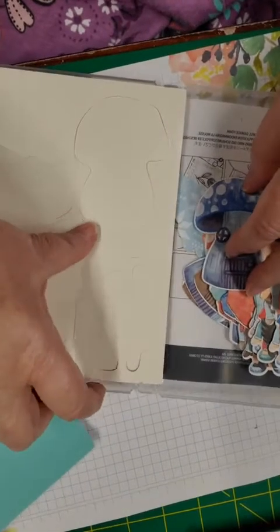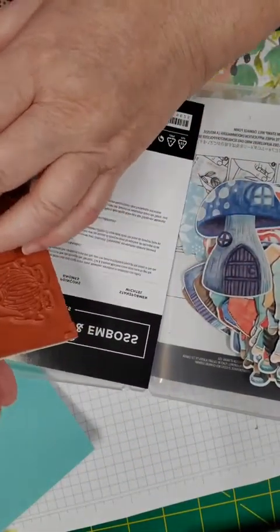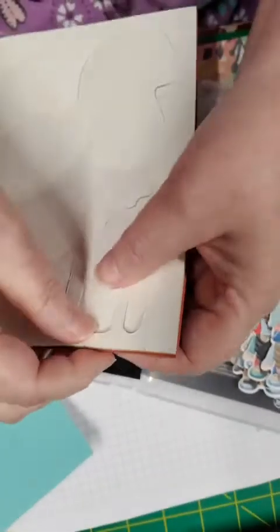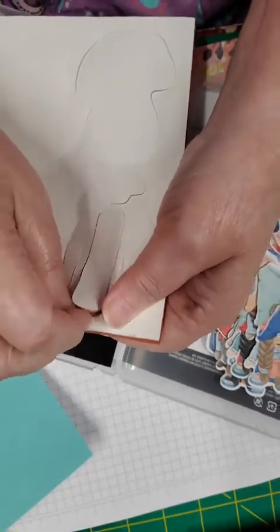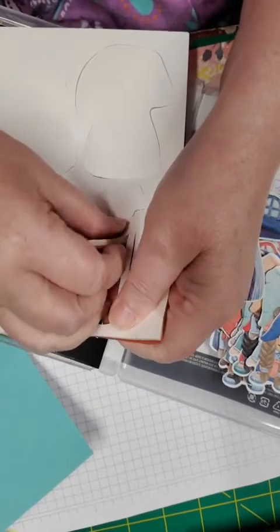So today you're going to learn one extra thing, which is how to put on these labels, because they are sticky. Sticky, sticky, sticky labels.